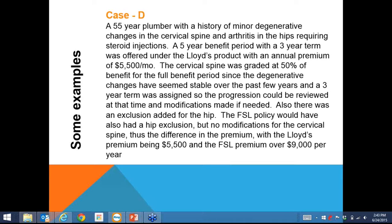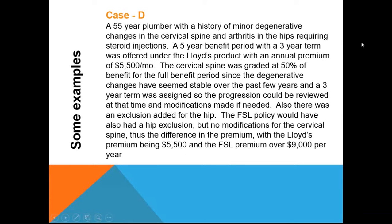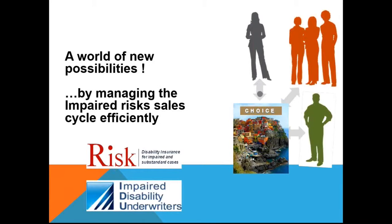So those were just some examples of some of the medical cases and the way we can underwrite them, the difference in the cost, and how we can help you with some decline cases. Okay, Jeff, I'm finished there.